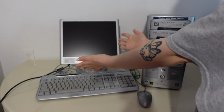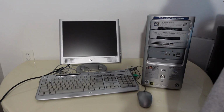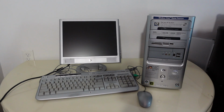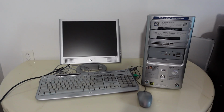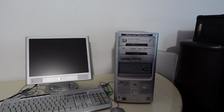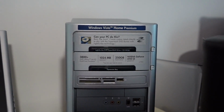Today we are talking about this incredible $30 setup that I picked up on Facebook Marketplace. This is an HP Pavilion model number A1700N. It natively runs Windows Vista, that is right, and not just any Windows Vista, no. This one is running Windows Vista Home Premium.